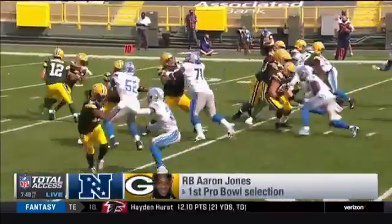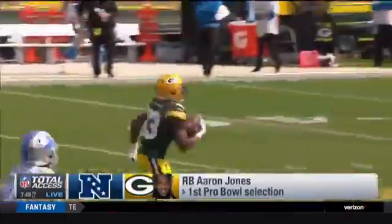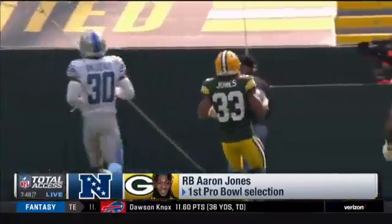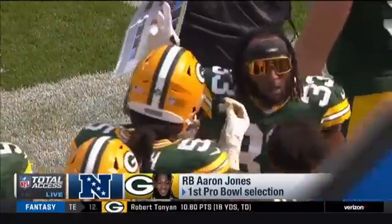Aaron Jones, NFC, 1st Pro Bowl selection. Breaking free, he's off to the races. Yes, no one will catch him to the end zone. Touchdown, Aaron Jones, 75 yards.